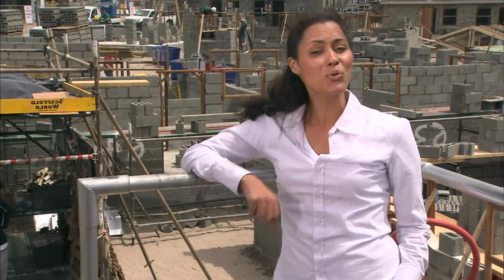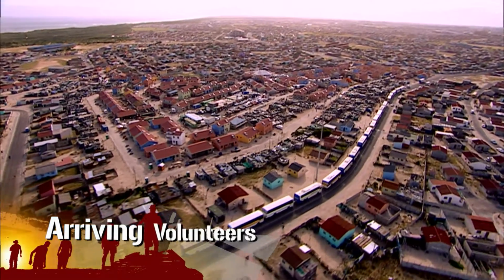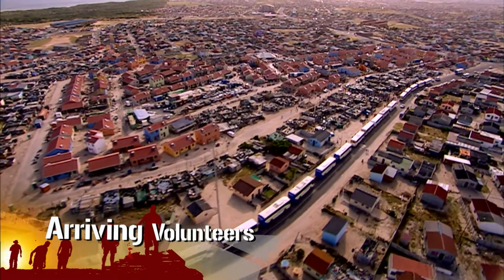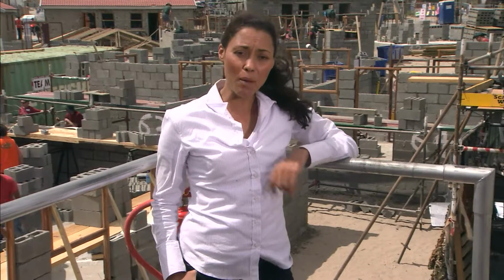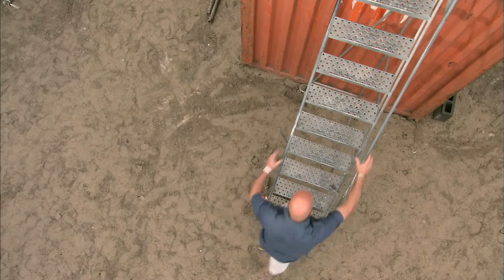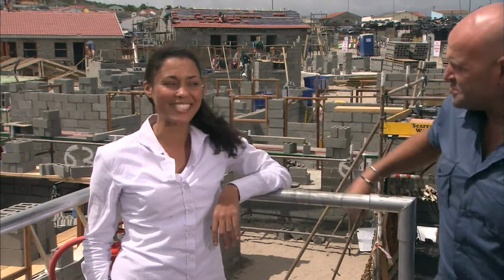Those are our team members who we're going to get to meet very shortly. The Irish are making their way over here in a convoy of buses, and so are our families from Freedom Park. When our teams get here, they're going to be faced with 7 of the most challenging days of their lives. Here to help us explain the challenges and also to check the work in progress, we've invited building expert Riaan to join us. Hey Riaan.